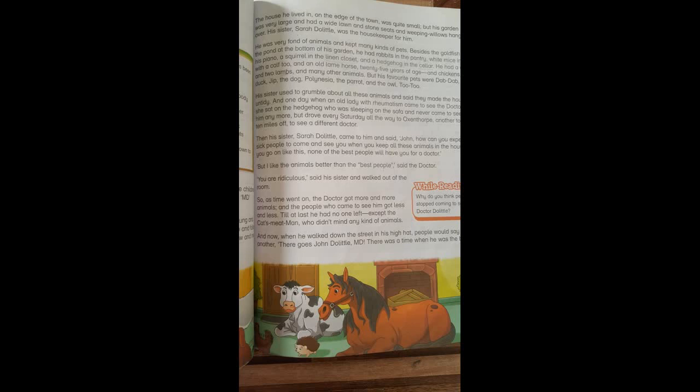Besides the goldfish in the pond at the bottom of his garden, he had rabbits in the pantry, mice in his piano, a squirrel in the linen closet, and a hedgehog in the cellar. Cellar is an underground room often used for storing things. He had a cow with a calf too, and an old lame horse. Lame is disabled.